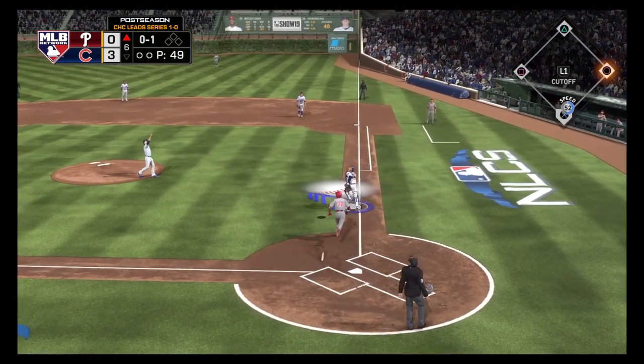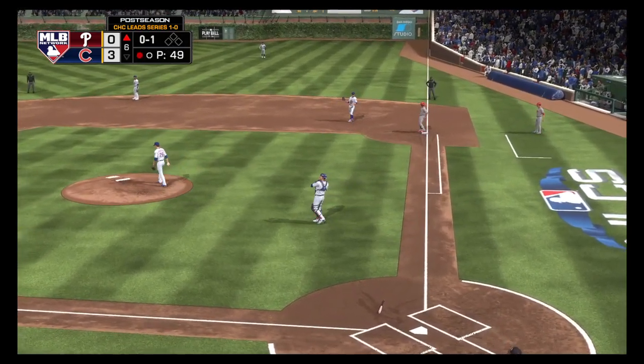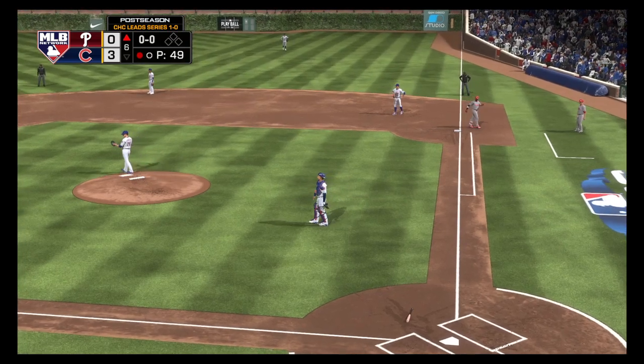Now a swing, and he pops it up. This is right out in front of the mound. And he'll stay with it here as he puts the squeeze on it for out number 1.